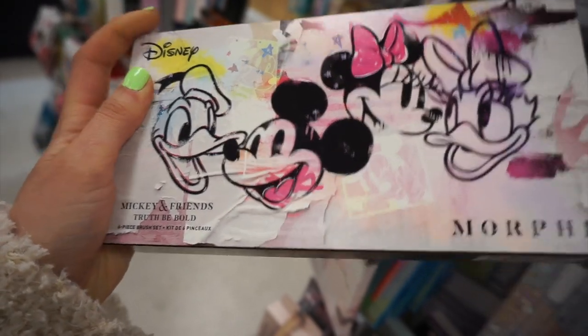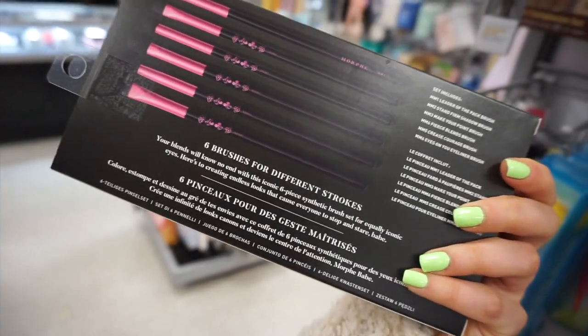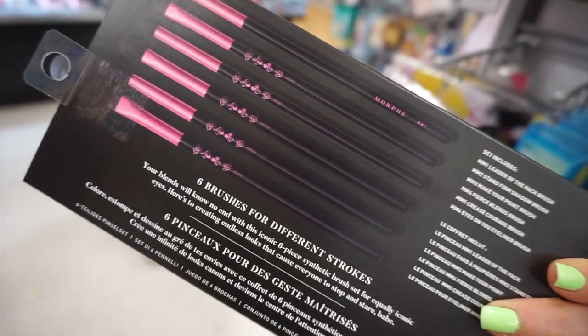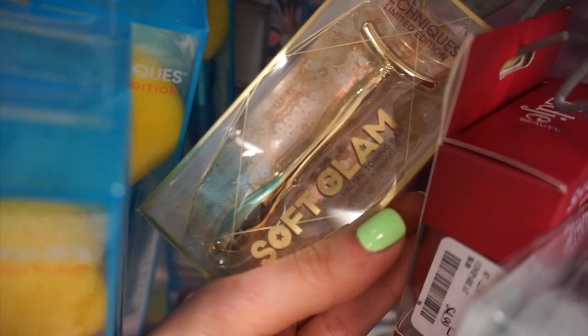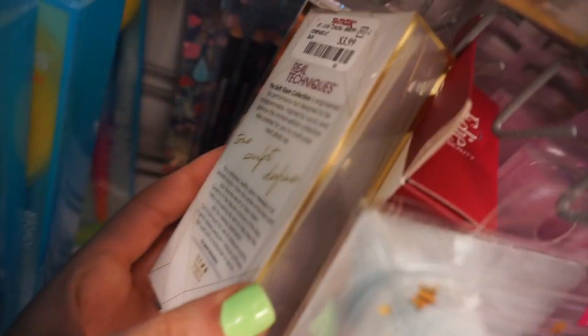This is also the Mickey collection from Morphe. This is actually a brush set. So you have, looks like, 6 brushes in here. And here is a little closer look at the eye brushes. Also found this really cool facial toning tool from Real Techniques.